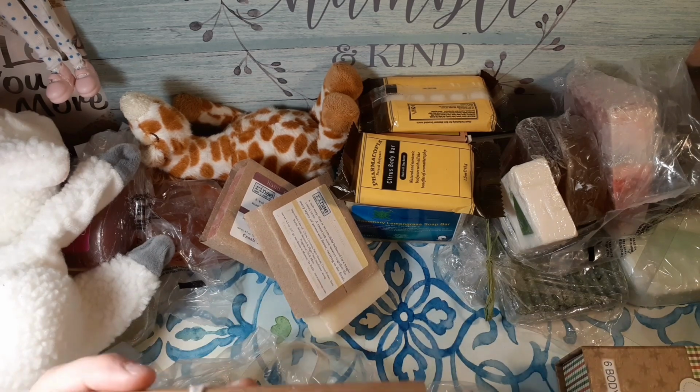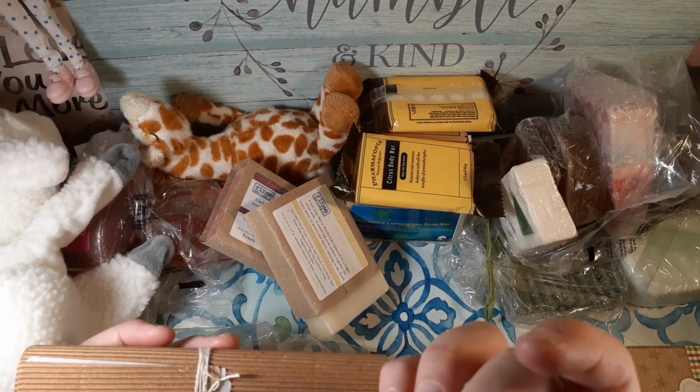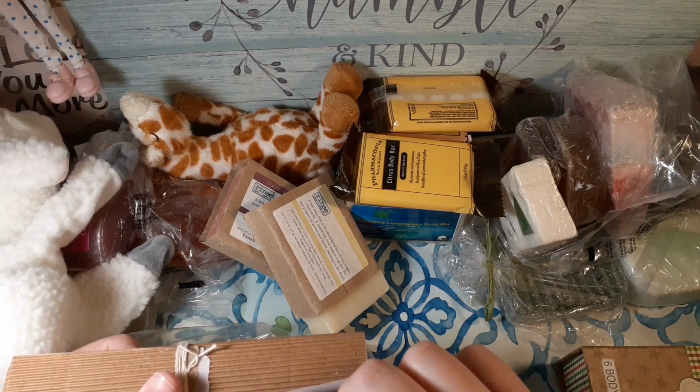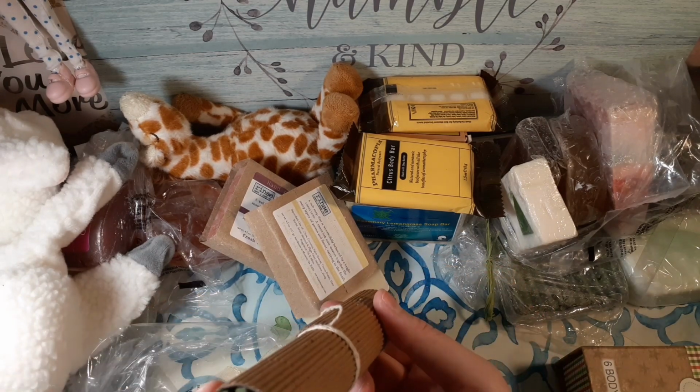Or incense sticks. Yeah, they definitely smell like incense sticks, except they're different than the ones I have, like the regular sticks. So I'll look these up to see what exactly they are, but they smell really good.